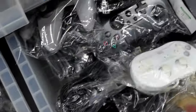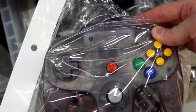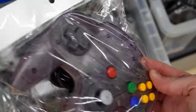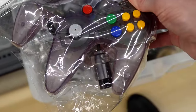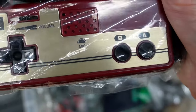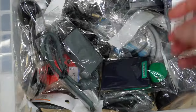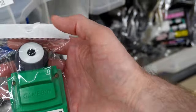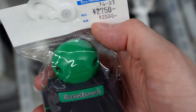Wii. What else do we got? Ooh! Famicom stuff. We have a Nintendo Purple controller. That is a pretty good deal for a clear purple for 1,100 yen. That is nice. Got a set of Famicom controllers. These are actually two Player 2 controllers. 3,300. They're kind of high price for that. They are in good shape though. We have a Game Boy camera, a green one, 2,750 yen.